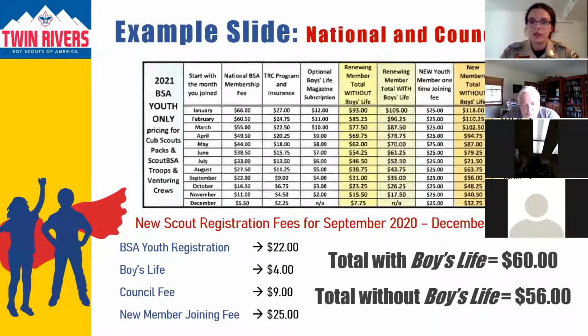So the next couple slides are a couple of example slides that you could use in your PowerPoint for a virtual recruitment night. So this is an example slide that goes over the different fees, how much it costs to join, and you can review that with the family. So just the total breakdown: their membership fees from September 2020 to December 2020 would be $60 with Boys Life or $56 without Boys Life. And that would be how much they'd be required to pay at the time of sign up.